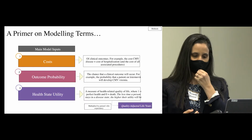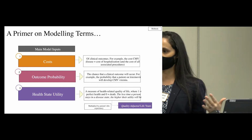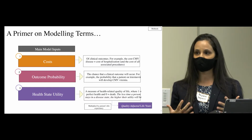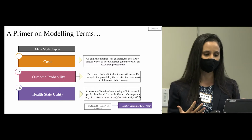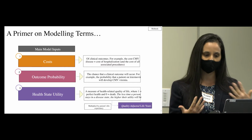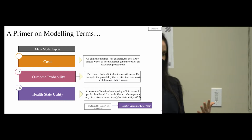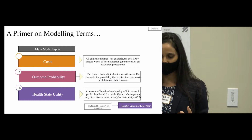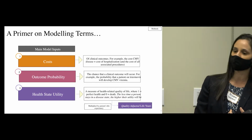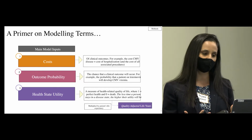But before I get into the model itself that we built to assess this question, I wanted to provide a little bit of a primer on terms used in health economic modeling. The first are costs. When it comes to costs, we think about a lot more than just drug costs. Here I wrote the cost of clinical outcomes, but this could really be anything. For example, the cost of CMV disease. The patient is hospitalized and is charged per day, is charged for the procedures they receive, is charged for the medications they receive, is charged for all of the labs and measurements that they receive. These are all costs that need to be factored in for these patients.